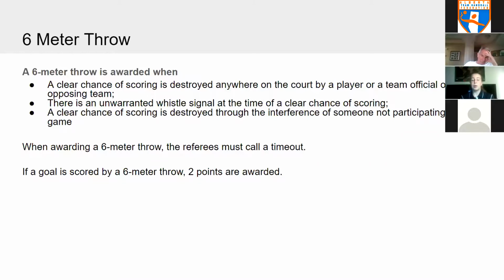In general, when we are awarding a 6 meter, we first do a strong, long whistle, pointing towards the 6 meter and entering the field to signal that we are calling a 6 meter throw. Right after, we have to show a timeout sign so that the timekeeper can stop the clock. That is mandatory for every 6 meter in beach handball. And if a goal is scored by a 6 meter throw, we award 2 points as a result.